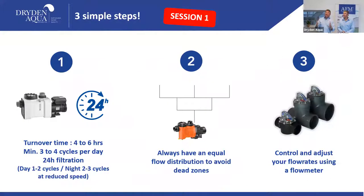Let's go to lesson session number one, and we will do it in three simple steps. Step number one, always have a turnover time of 4 to 6 hours. Don't go below that. Minimum 3 to 4 cycles per day in a 24-hour filtration mode. Best 24-hour filtration, variable speed. Just do it. Step number two, always equal distribution. Stack on time, as you see here, are collectors with 0.5, 1 meter per second. We are coming to this. Step number three, believing is good, control is better. Use a flow meter because you will always know where you are. My wife does this all the time. Yes. Okay, good.